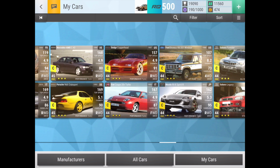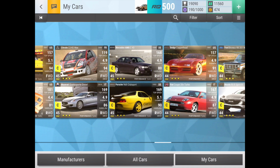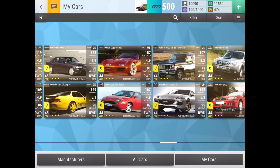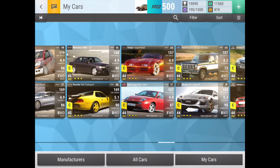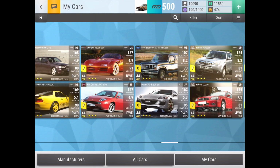Like looking at rear-wheel drive cars next to it with the Copperhead and the 968, it's got similar stats to it, but it's got front-wheel drive. So that can be pretty useful from time to time. Like with the C2R2 Max, it doesn't have the top speed, where the Coupe 20V Turbo will beat it on more of the faster stuff. It's just a very useful car for all-around stuff that's mainly fast-based. It's not like a slalom test or G-force test. Then it is a very useful car to have.